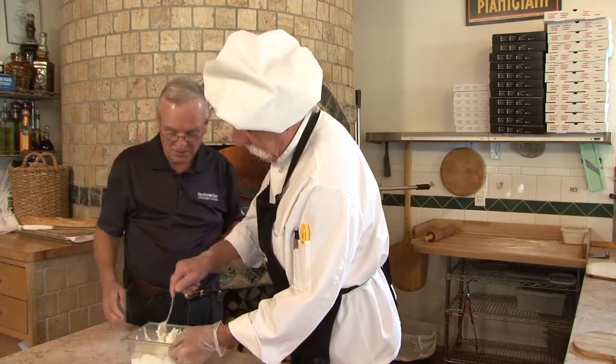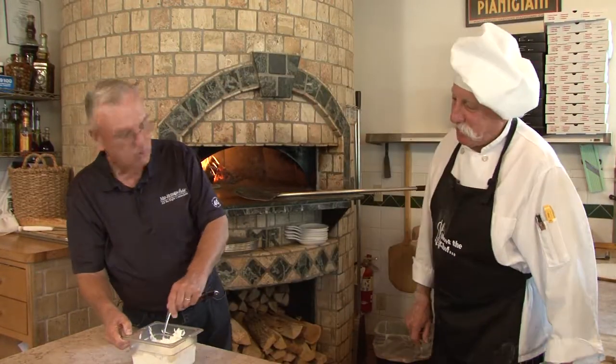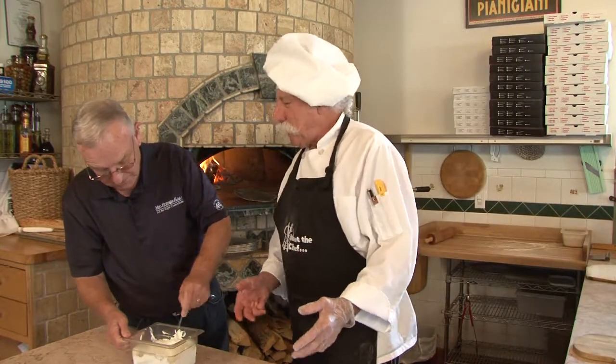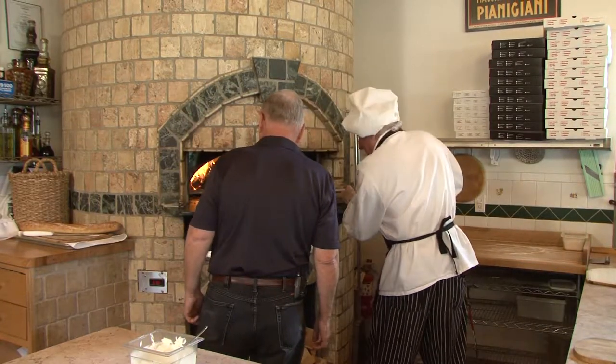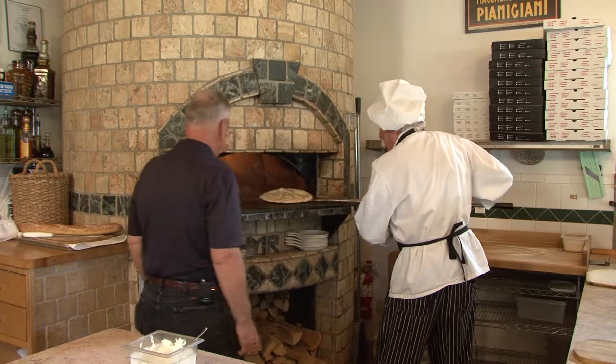It works out well. This, I like. Let me mix it. Looks like I know what I'm doing. We take it home at night, and eat it in the morning for breakfast. It does make good breakfast. Yeah, right? It's wonderful. Yeah, it's kind of like lox and cream cheese in the morning.